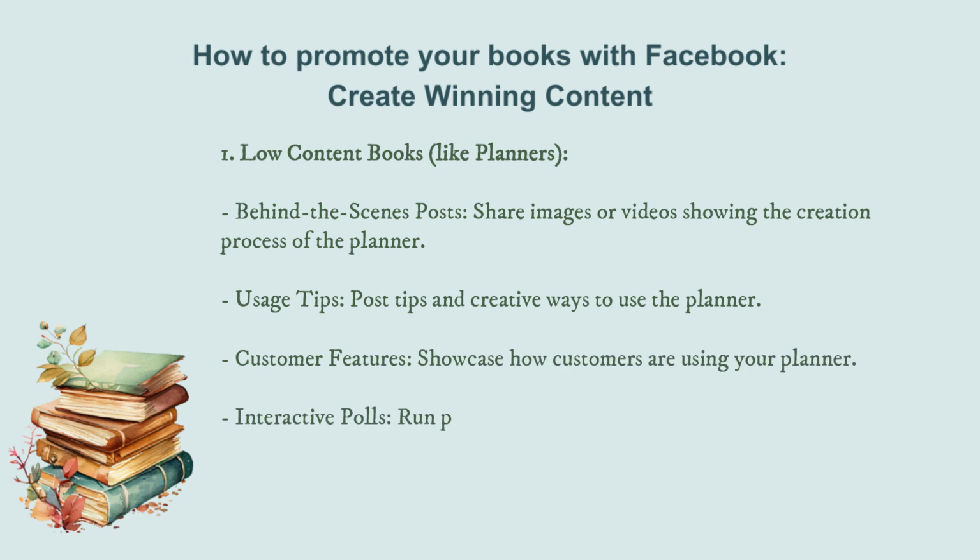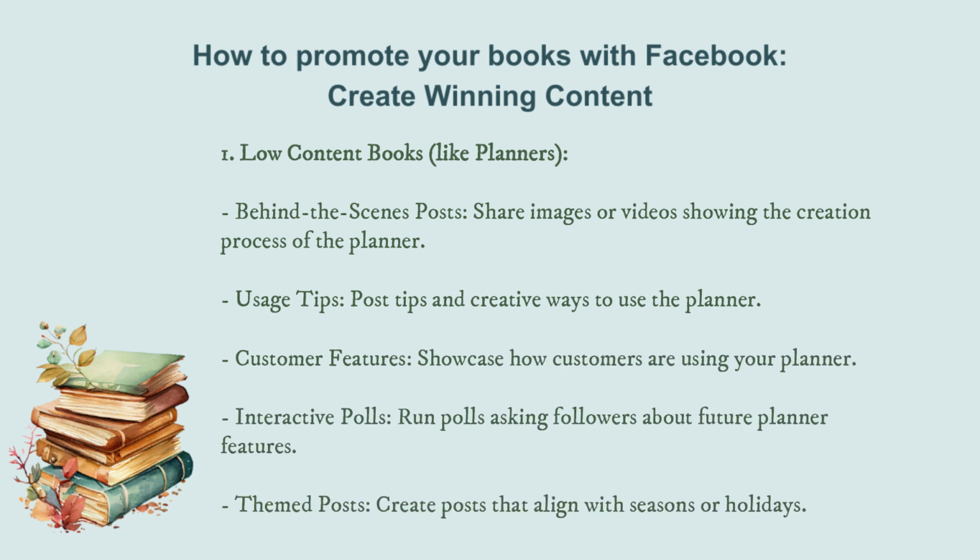You can post behind the scene posts. You can share images or videos showing the creation process of the planner. You can post usage tips. That means posting tips and creative ways to use the planner. You can post customer features, so that would mean showcasing how customers are using your planner. Or you can post interactive polls, asking followers about future planner features, so that is a really good way to get people engaged as well.